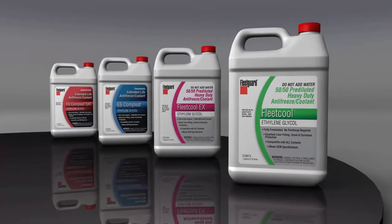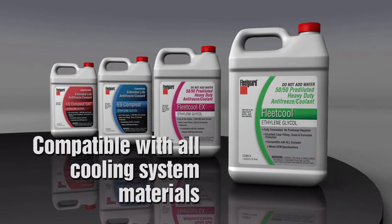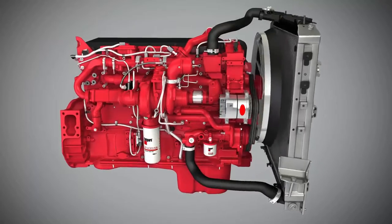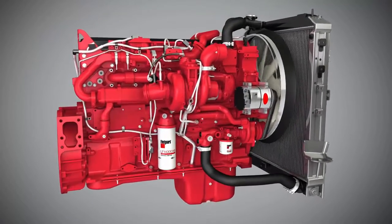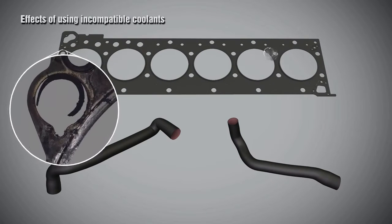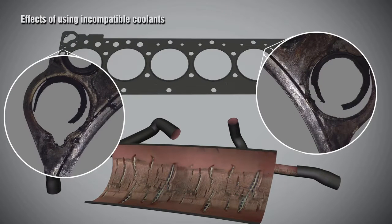Fleetguard coolants are also formulated to be compatible with all cooling system materials. For example, not all commercial coolants are compatible with elastomers that are used in some diesel engines. Incompatible coolants cause elastomers to become brittle and fragile. Damaged elastomers result in head gasket and hose failure.